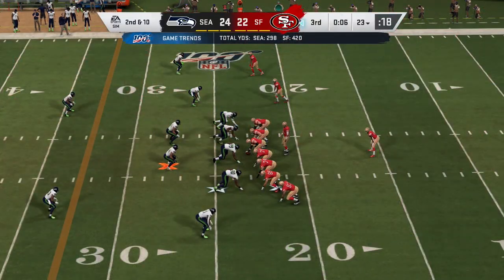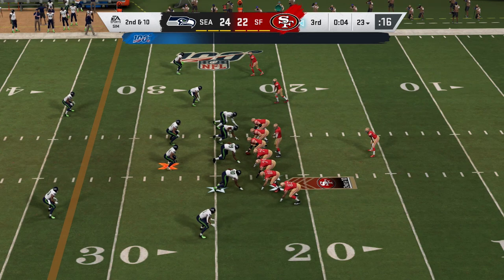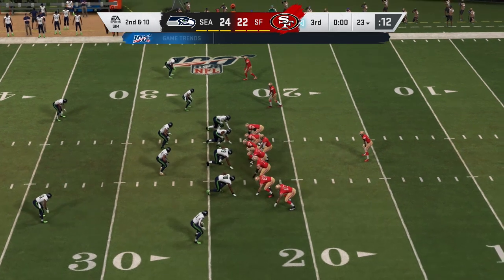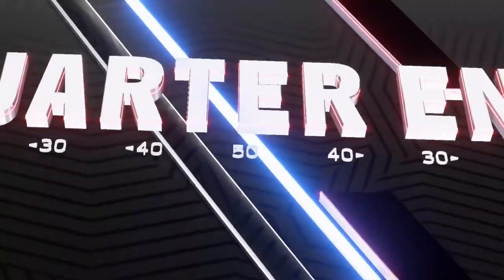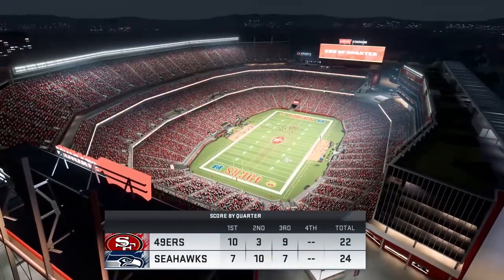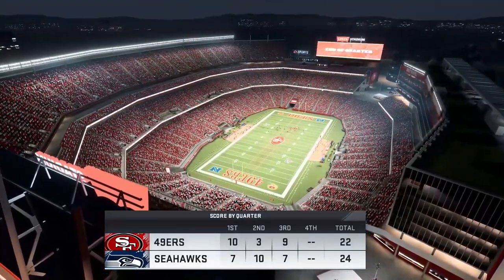Here we go. This will probably be the last play of the quarter. Watch the curve. And that is going to do it for this third quarter of action. We'll return with more after this.